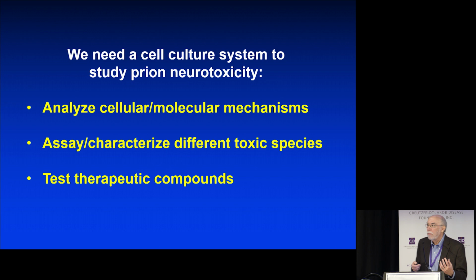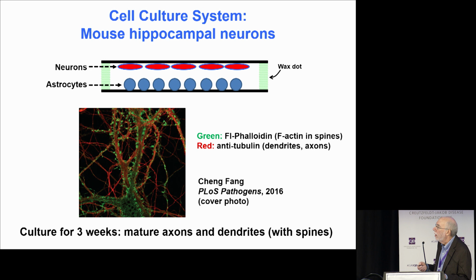And so we had to develop our own system for doing this, and that system is a system of using growing neurons in a dish, and that kind of system has many advantages because we can analyze the cellular mechanisms. In this context, we can study toxic species of the protein, and in this context, test therapeutic compounds. And so this is just a little diagram of the system that we use. We grow neurons on a glass cover slip, inverted over a slide on which another kind of cell called astrocytes are grown. They're kind of support cells for neurons, and they give off nutrients to keep the neurons alive.